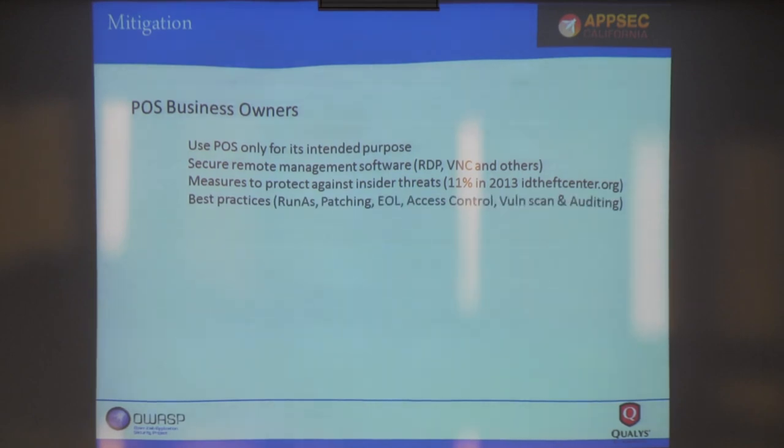New best practices: use run as in Windows, so have the entire OS run at lower privileges. When you are starting the POS process, just use run as so that the process gets all the privileges and all the other processes, including your malware, will not be able to elevate their privileges. If you do that, then that could help. There are a lot of patches available, so patching is important. If your software is end of life, then please upgrade it. We still see a lot of older systems that are no longer supported, no security fixes are available for them, but they are still around. And your normal vulnerability scanning, access control, auditing type of things.